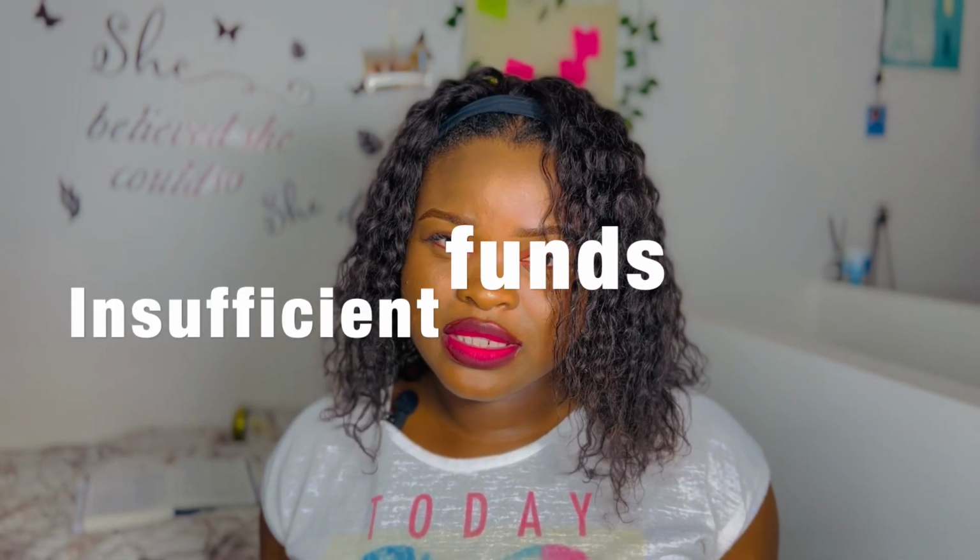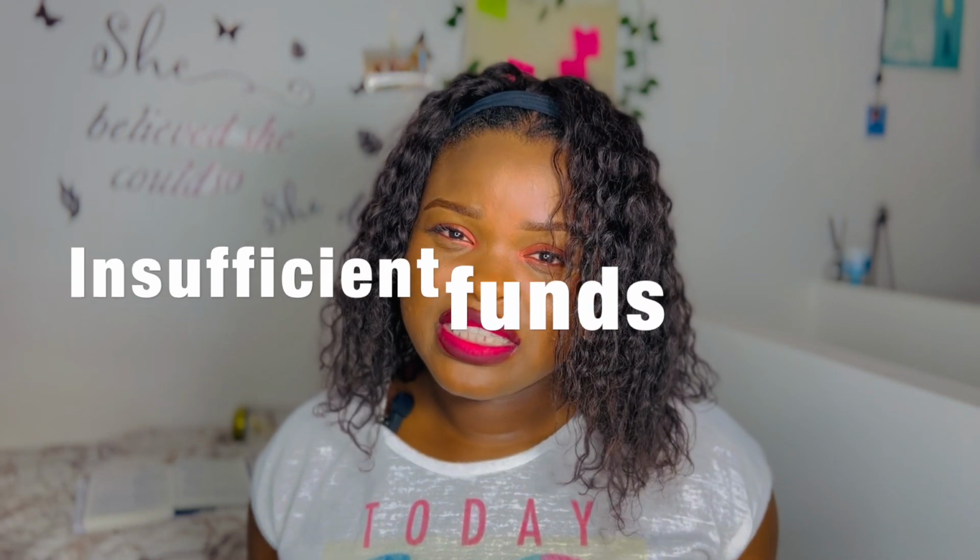Another big issue that goes on and on is proof of funds. So you want to travel to France, there's a required amount. Most of the people that contacted me about one or two weeks ago had their visas rejected or denied because of proof of funds.